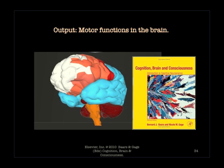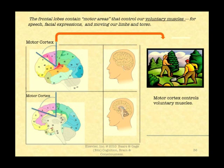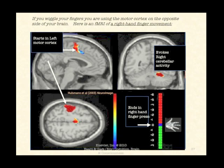Motor functions provide the output side of the brain. We normally talk about voluntary motor control when we talk about motor functions. Voluntary motor control comes from the motor cortex and goes down mainly to the skeletal muscles of the body, which are the muscles that control our limbs and torso. And here you can see the motor cortex in this slice of the cortex between two blue lines. It looks like a triangular slice. Here we can see an fMRI movie of a single finger press on the right hand side, beginning from cortex on the left motor cortex, going to the right cerebellum, and then to the right.